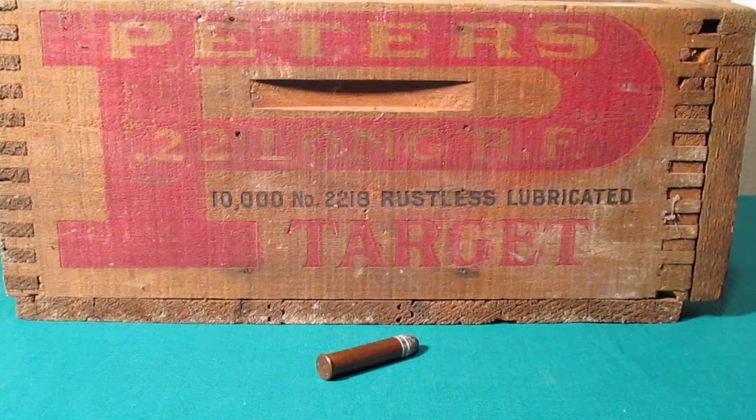I don't collect the wooden crates, so I'm not sure what the value of this particular crate is. I've seen wooden ammo crates selling anywhere from about $30 to $300 or $400. I suspect the fact that this is 22 long and not long rifle, and that it's a target load, I'm guessing this is probably a fairly good box. I would think probably in the $50 or $60 range at the right ammo auction, but again, because there wasn't anybody there looking for ammo, it worked out really well for me.